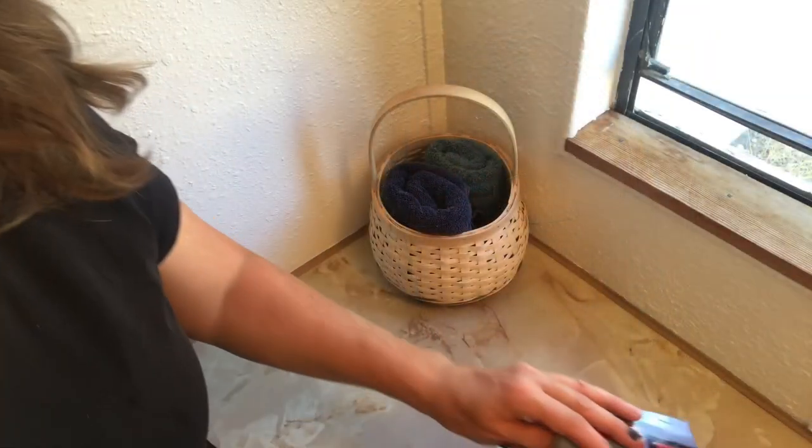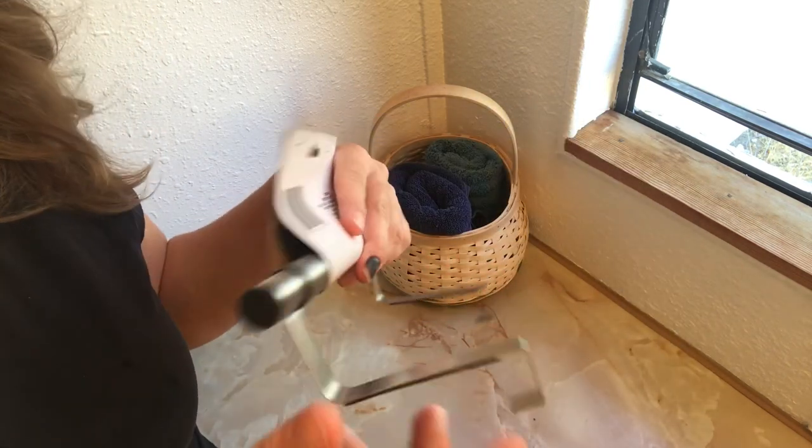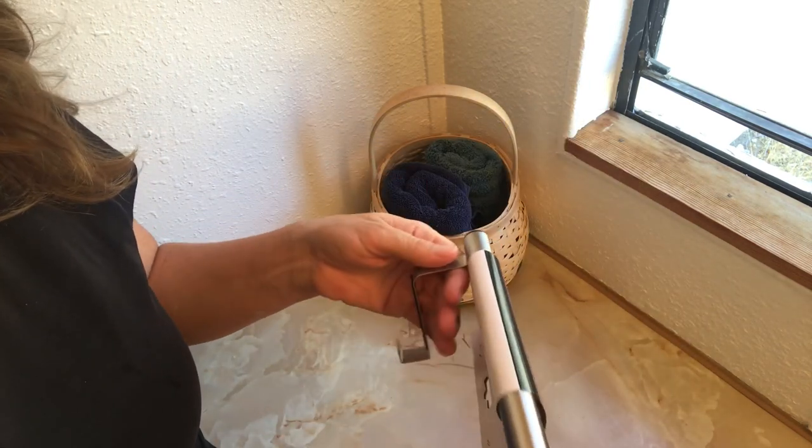Now you can see my white background where we're going. We got this little over the door cabinet door. Let's go.